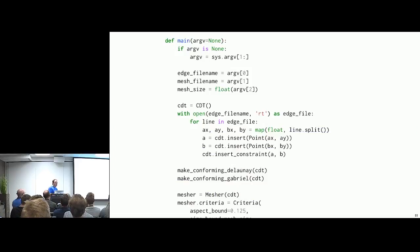So now a slightly more interesting Python program using all that stuff. This is a complete Python program. We take in some command line arguments. I get the file name for an edge file that's going to contain some edges, just some line segments. I'm going to take in a file name for the mesh file, which is what this program is going to write out, and I'm going to take in a number, which is the size of the mesh that I'd like to produce. I'm going to create a constrained Delaunay triangulation.